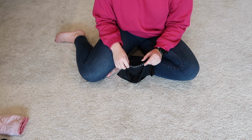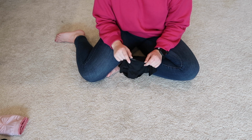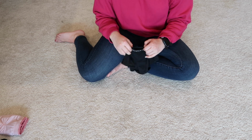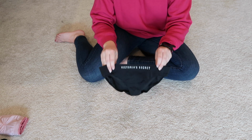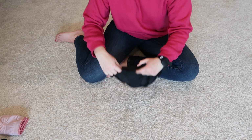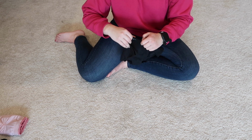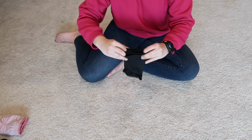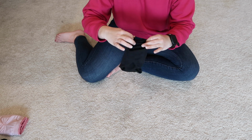Most of the time I do laundry before I need them, but if I let it go for a while, sometimes it's kind of nice to know how many pairs of underwear you have. So I've got them flat, I guess, and then I just sort of fold them into thirds using my fingers.